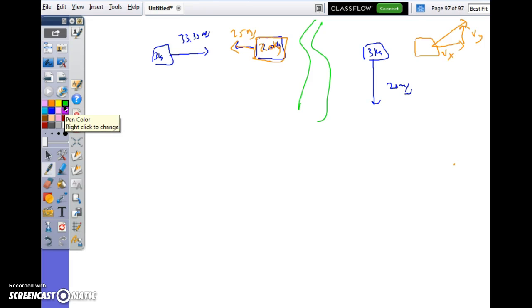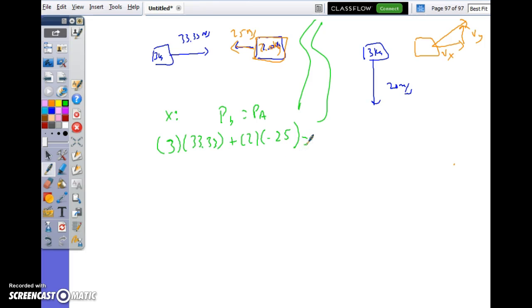Let's do x direction. So, in the x direction, I have momentum before equals momentum after. Momentum before would be? Well, I'm moving, that's moving, lots of things moving. So, I got 3 times 33.33 plus 2 times negative 25, right, equals, what's the momentum of this in the x direction? That's 0, right? What's the momentum of this one in the x direction? It's going to be 2.0 times vx. Make that x, vx. Make sense?